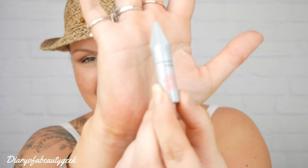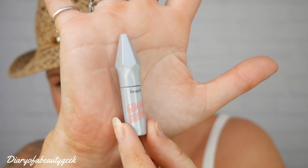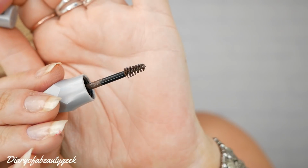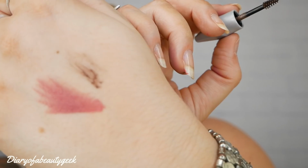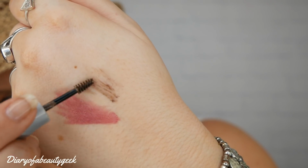This is super tiny. I've never seen anything like this before. Oh my word, look. How small is that? Oh my gosh, look at that little wand. That is so small. That is quite dark. There. That is quite dark. So, unfortunately, not for me. Actually, my daughter might like it. She's got darker eyebrows than me. So I'll see if it'll suit her.